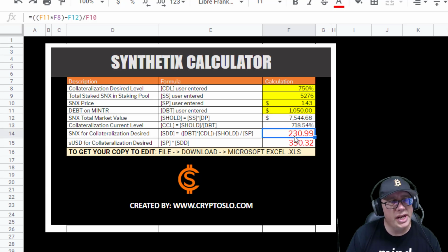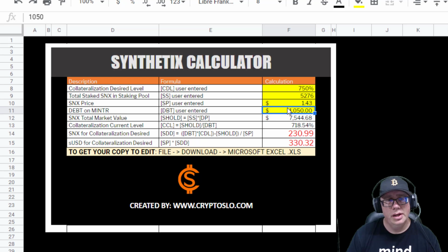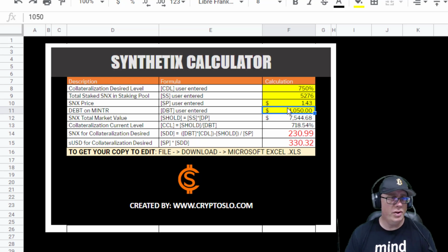After you use it a couple times, you'll be able to kind of calculate what you need to do. You'll either need to get more SNX or you need to pay off some debt. That's it. That's all there is to it.